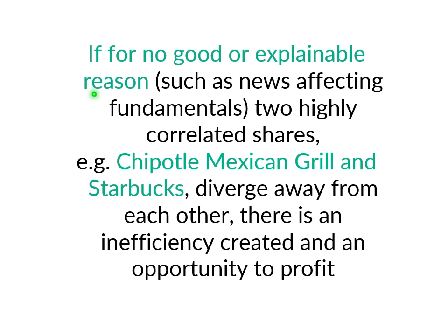You must check the news, such as news affecting fundamentals. If two highly correlated shares, for example Chipotle Mexican Grill and Starbucks, diverge away from each other, then there's an inefficiency created and an opportunity to profit.